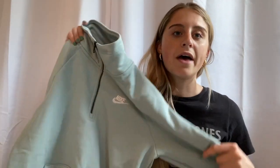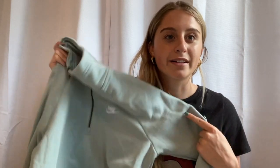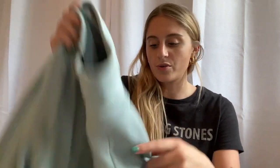And then you're going to make a description. For this description, I would say size small, and then I would say the color just in case it looks unclear in the picture. I would also say that this is brand new and not worn. Just any details that you could mention about the item.